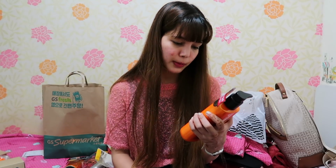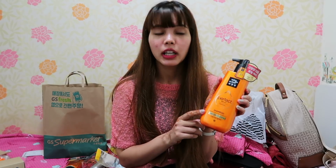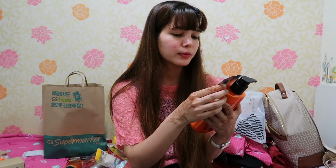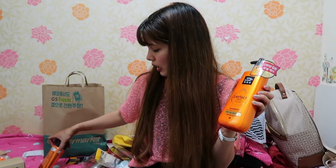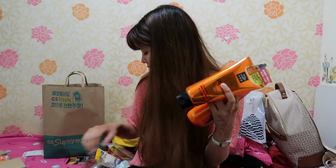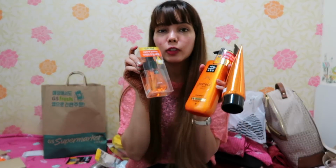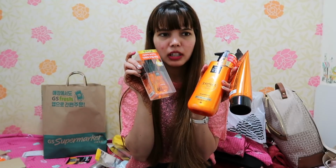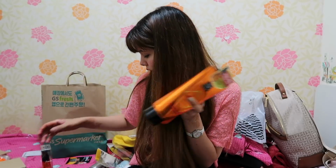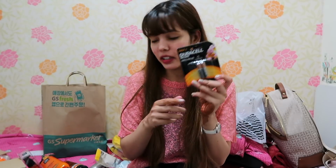This is Mise-en-scène Perfect Serum Original shampoo, and I got this from G.S.Supermarket. And from the same line I also got this conditioner and also one serum. These are from the same company and the same line. And next thing I got from G.S.Supermarket is two AAA batteries.